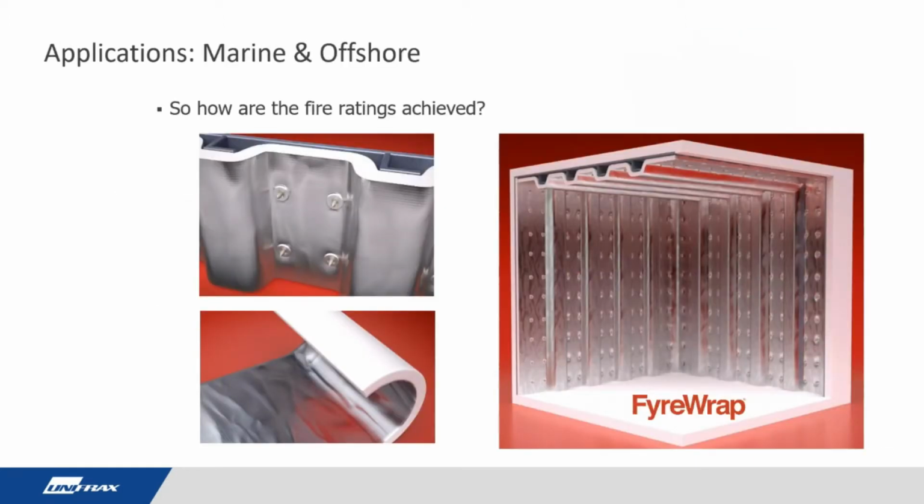So how are our fire ratings achieved? By simply attaching the flexible insulation to steel, aluminium or glass reinforced plastic composite structures using a pin and washer system. The flexibility of the blanket allows easy installation on flat or profile plate designs. The different ratings, such as 15 minutes or 60 minutes, for example, are achieved by using different thicknesses or density of insulation, or in some cases using more than one layer. By insulating the division, this prevents fire spreading from one compartment to the next for the specified amount of time.